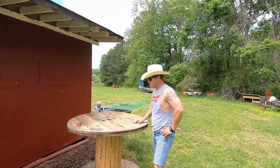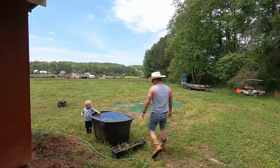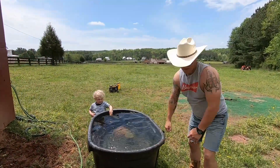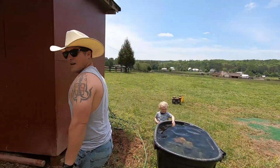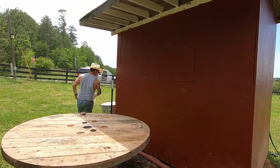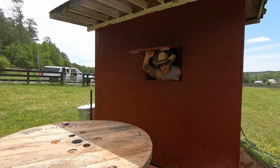Dining room table. Jacuzzi hot tub. Even has, wait, hang on. A breakfast bar.